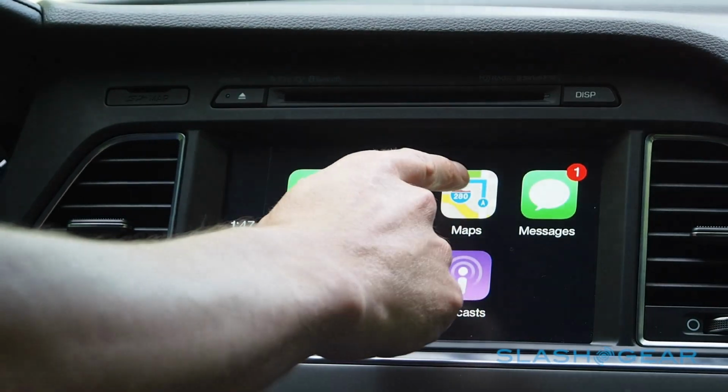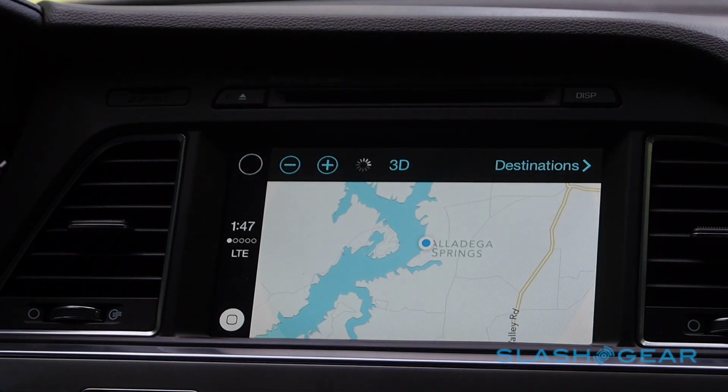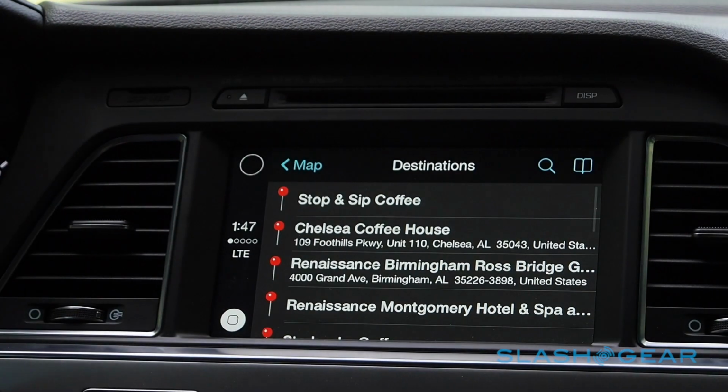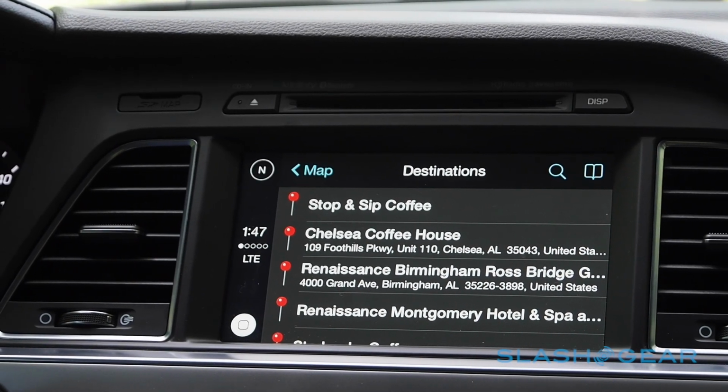So Maps is the next one. It takes a second for it to render the map. And obviously you can search for destinations. Here's a good example of how we can use Siri.